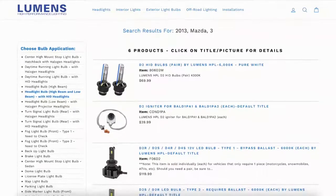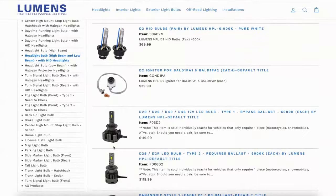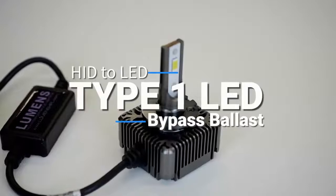As you scroll down, you should start to recognize some of the Xenon parts. This time we're going to skip those parts, as our customer would be willing to leave Xenon technology if it means that he could save some money. In this case, we will look for the LED bulb Type 1 bypass ballast. The Type 1 bypass ballast conversions are offered in 3 models.